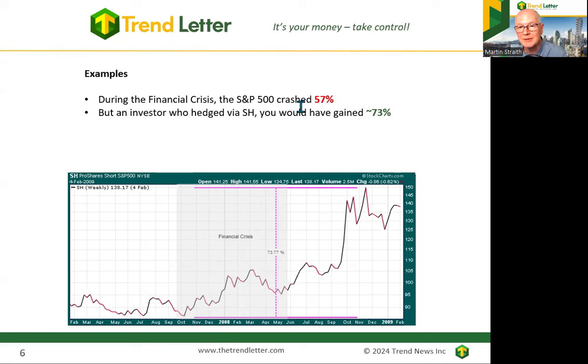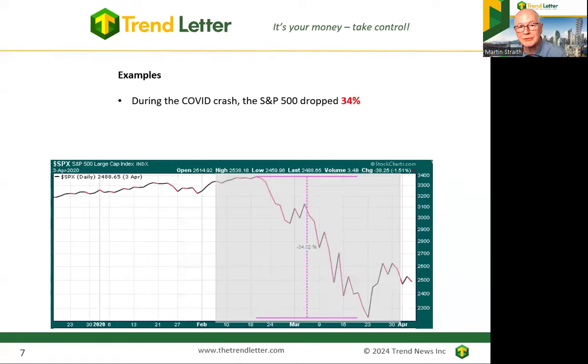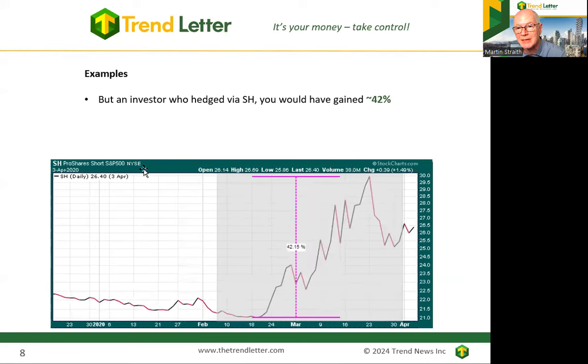So it not only was a neutral gain play, it actually gained you an extra 16% over that decline if you held both of those. We also talked about the COVID crash, which was 34% during that period. While you had that, if you used the SH as a hedge, you would have gained 42% while the S&P 500 dropped 34. So again, not only did you go neutral, you actually gained an extra 8% there if you kept both of those trades on.